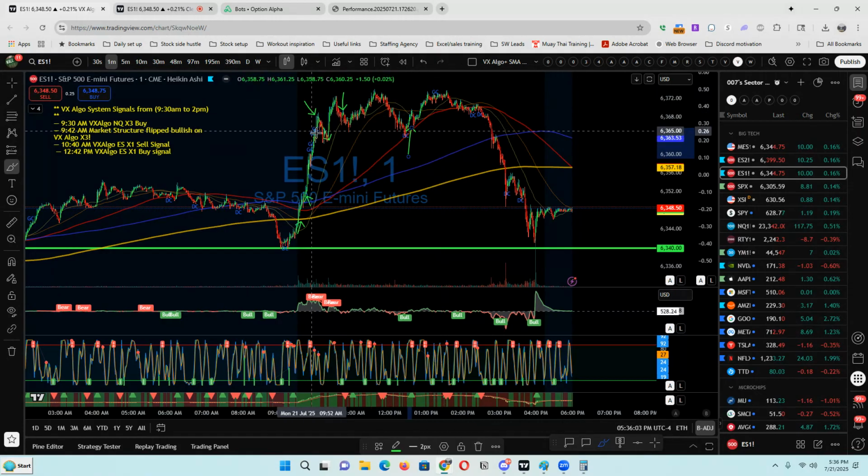So previous resistance over here became support. And that's been playing out for that early part of the day. And eventually we lost it here. And then the market started coming back to where we kind of opened at. So it was a very, very interesting day.